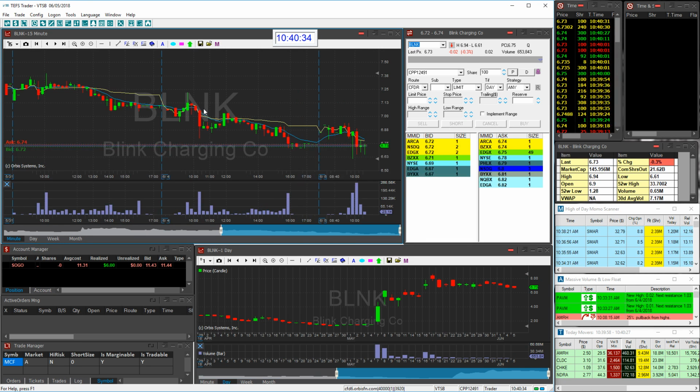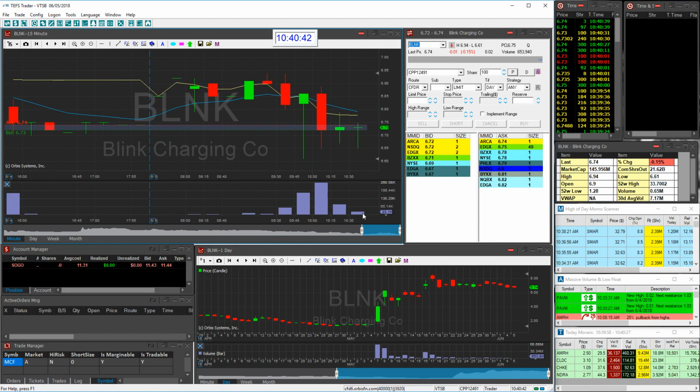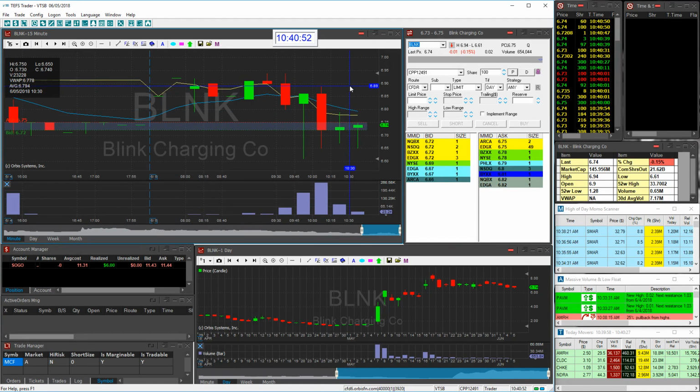Let's go to BLNK here. See the 15-minute chart, doesn't seem bad. If I was looking to get in this short, I would short somewhere at 6.80 with the risk off of this 6.89 range.